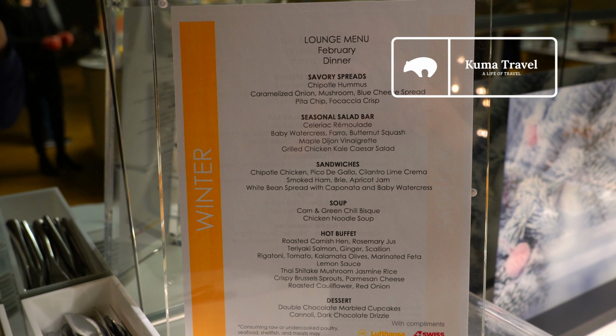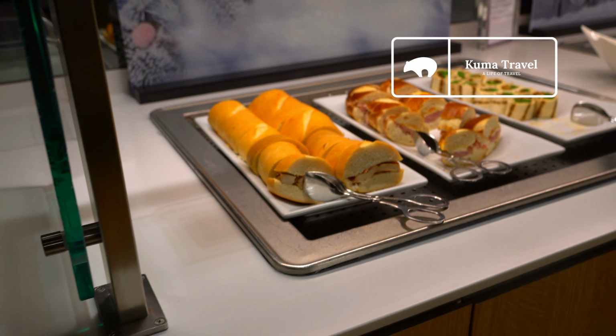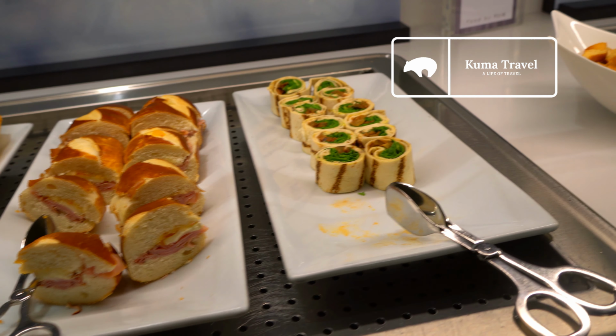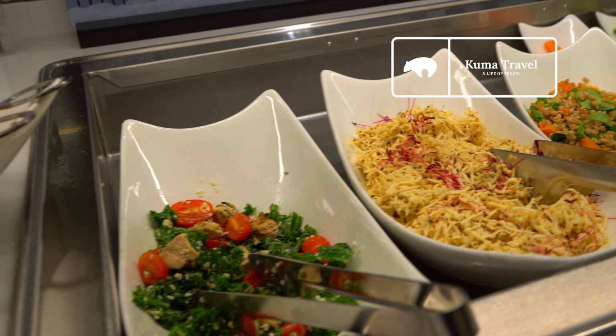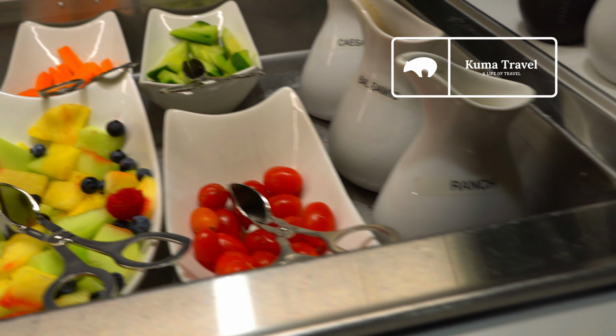I'm a little bit hungry, so first I want to check out the buffet. As you can see, it looks like they have an okay selection of items. They have some sandwiches, fresh fruits, and salads. I always like to have something like this before I fly.